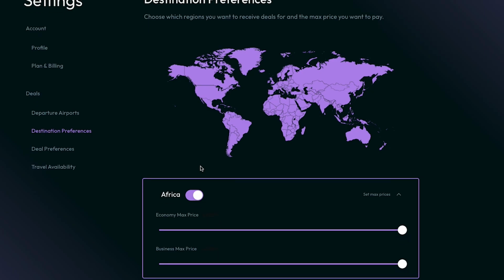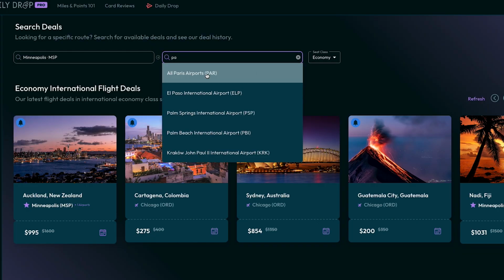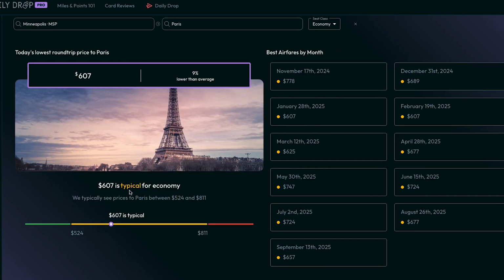You can set destination preferences, seat preferences like economy or business class, or even preferred times a year you like to travel. But my favorite part of the cash deals is the search bar, which allows you to search for specific destinations to find price trends and past deals to make the decision easy on when to book your flights for that specific destination.